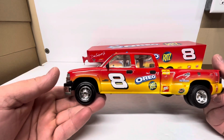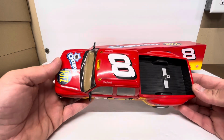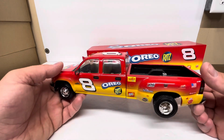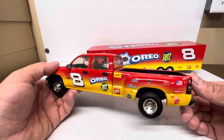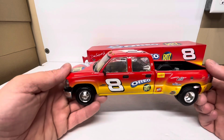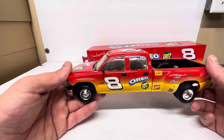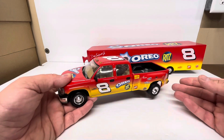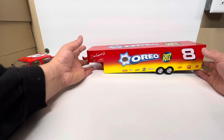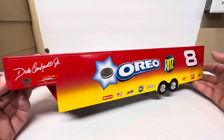This was never an actual show car hauler that would have gone up and down the road, but Action and the Brookfield Collectors Guild did a number of these truck and trailer combos to complement a lot of the paint schemes that Dale Jr. ran in the early 2000s. They did multiple drivers. They did Jeff Gordon, Kevin Harvick, a lot of Dale Earnhardt ones, and so it's just kind of a cool thing to add to my collection to go along with some of these die-cast paint schemes that I've collected over the last number of years.